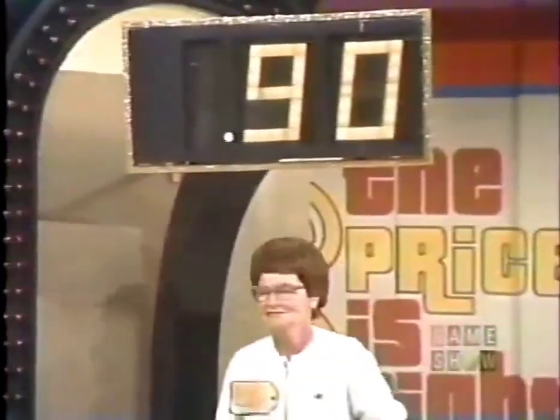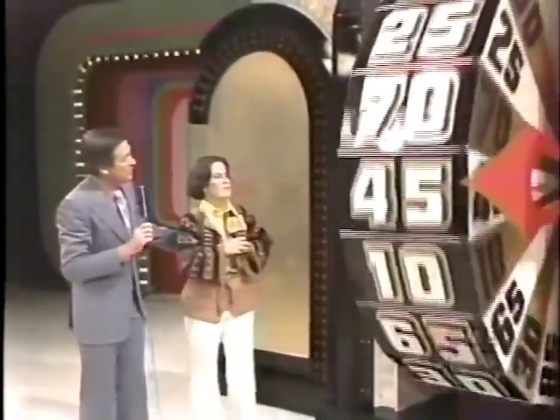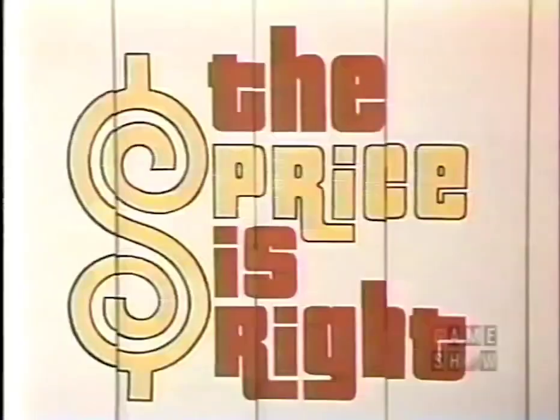Spin that wheel. You have to beat 90 cents. Here you go. She has to beat 90 cents to get into the showcase, and she has... Oh, too bad. Thank you very much. Spend your money wisely. You're in the showcase, and the showcase follows this message. Lily, you're the top winner in the showcase. Giacomo, you're the runner-up, and this is the first showcase.